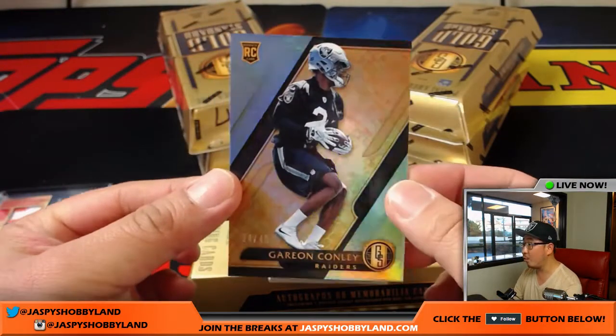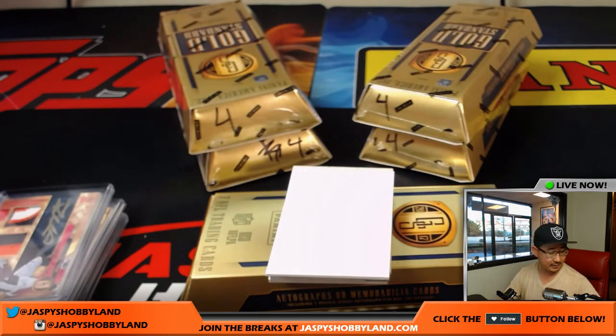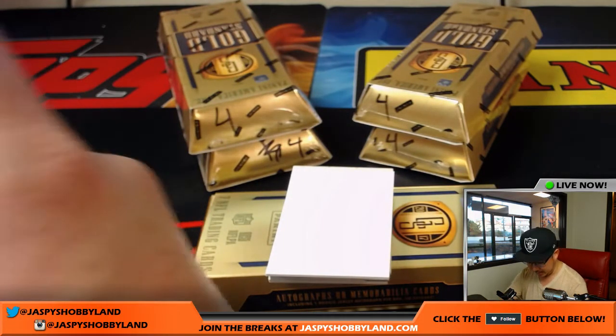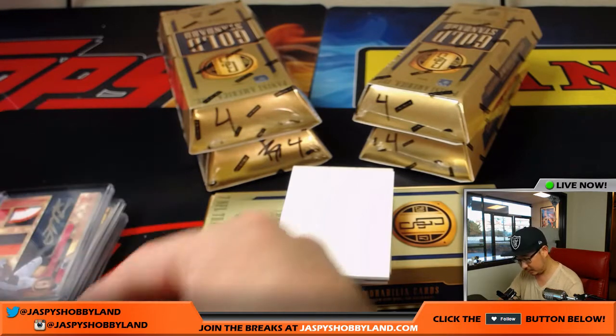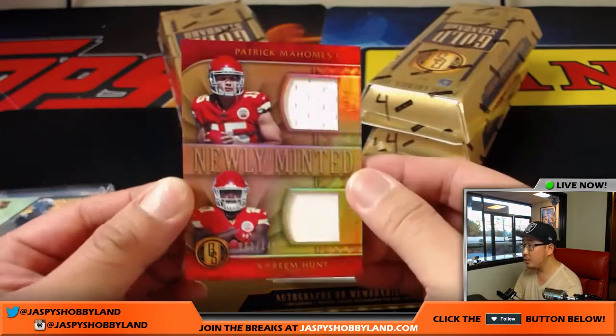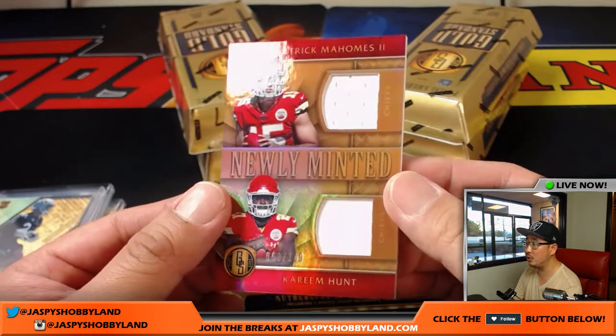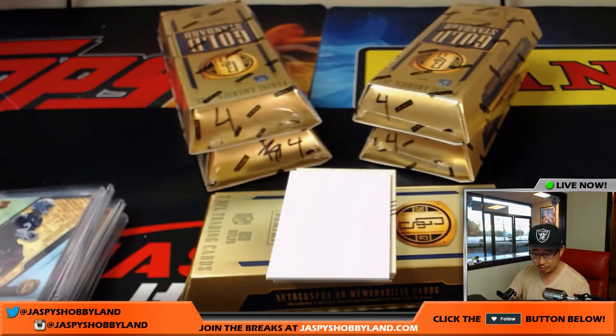All right. Out of 49, Gary and Connolly for my Raiders. That'll go to Scott, the S-Man. Newly minted, 63 out of 149. Patrick Mahomes, Kareem Hunt, Chiefs, dual relic.